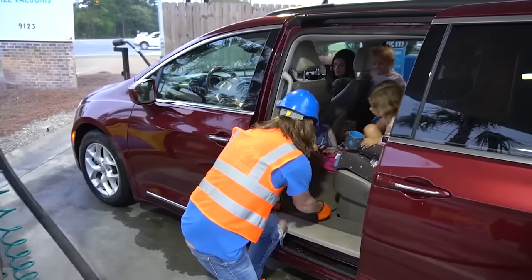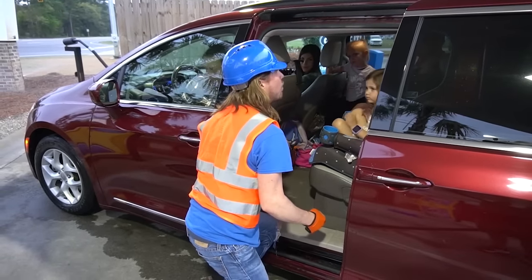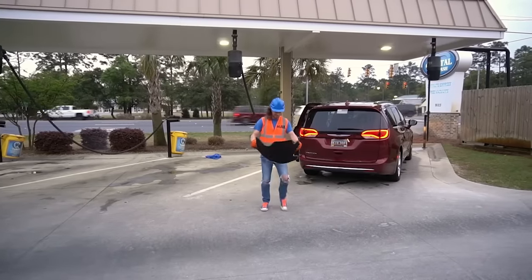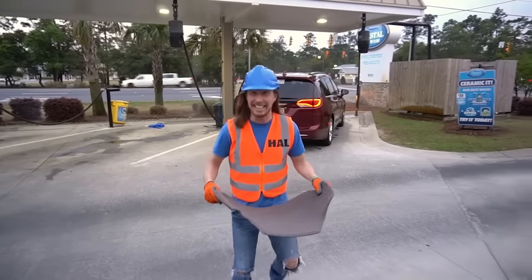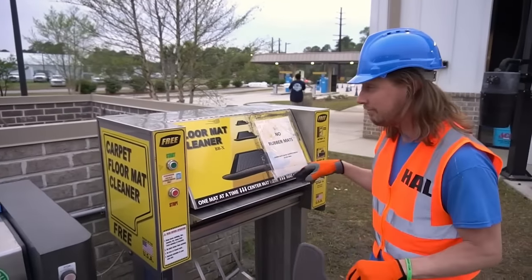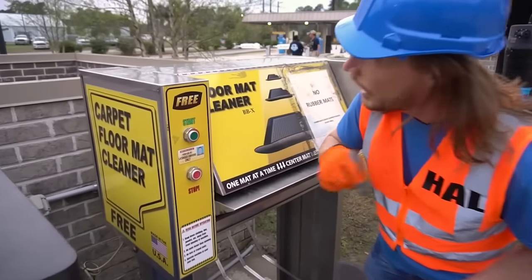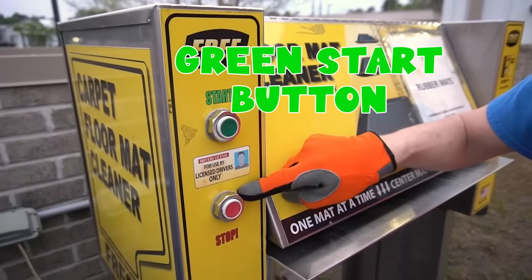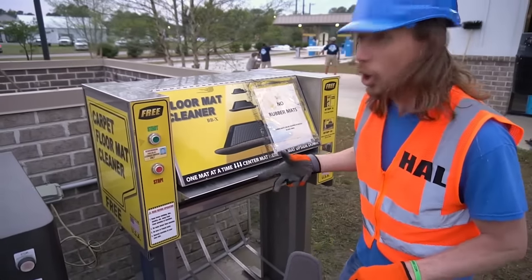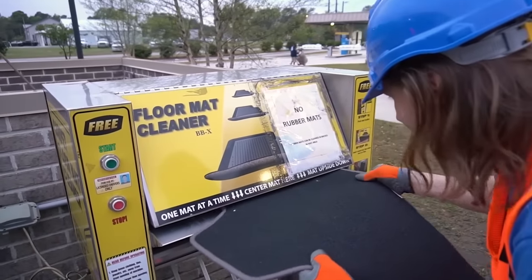Check this out. Up. Yep. Oh, you are so welcome. All right, come on and let's check this out. Here we go. We're going to the machine. It cleans the dirty mats. Oh, check it out. This is really, really cool. This first machine, it shakes the mat and gets all the dirt out of it. Check it out. It's got a green start button and a red stop button. Oh, so let's hit the green start button. Oh, there it is. All right, let's slide it in, get it in there.